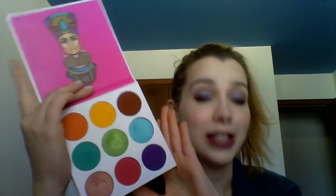Now that's not something inherent to this palette. I am not, for example, wearing this palette today. You can probably tell, because there's no purple shimmer in this palette, and there is a purple shimmer on my eyes. However, this palette does lend itself to the technique very nicely, and I did really enjoy how fast and easy these shadows were to work with.